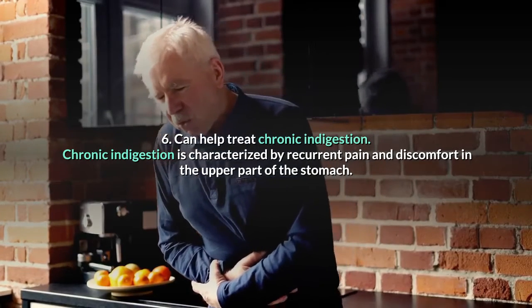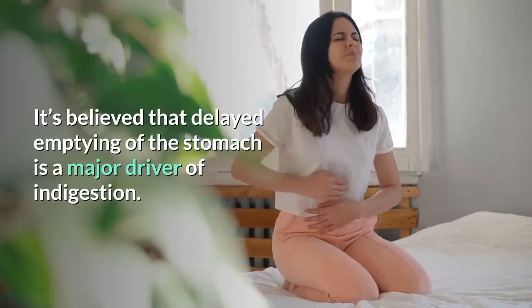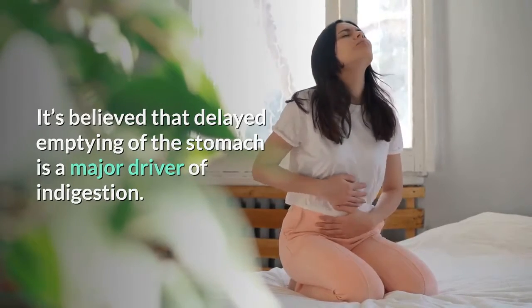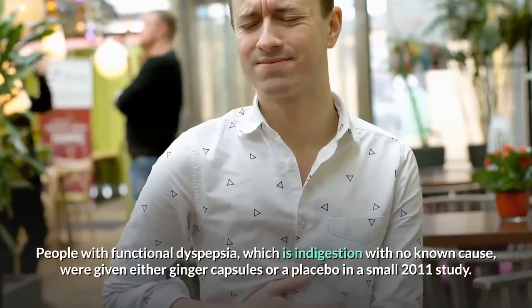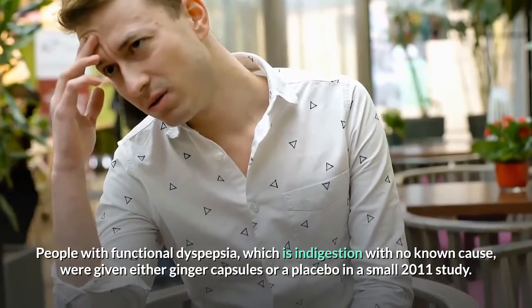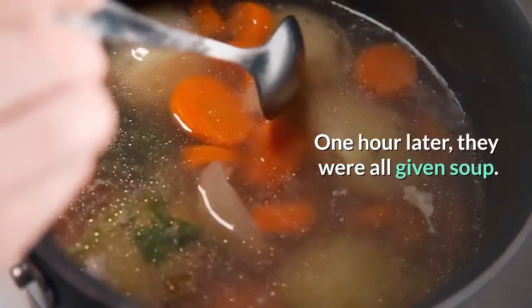Chronic indigestion is characterized by recurrent pain and discomfort in the upper part of the stomach. It's believed that delayed emptying of the stomach is a major driver of indigestion. Interestingly, ginger has been shown to speed up emptying of the stomach. People with functional dyspepsia, which is indigestion with no known cause, were given either ginger capsules or a placebo in a small 2011 study. 1 hour later, they were all given soup.